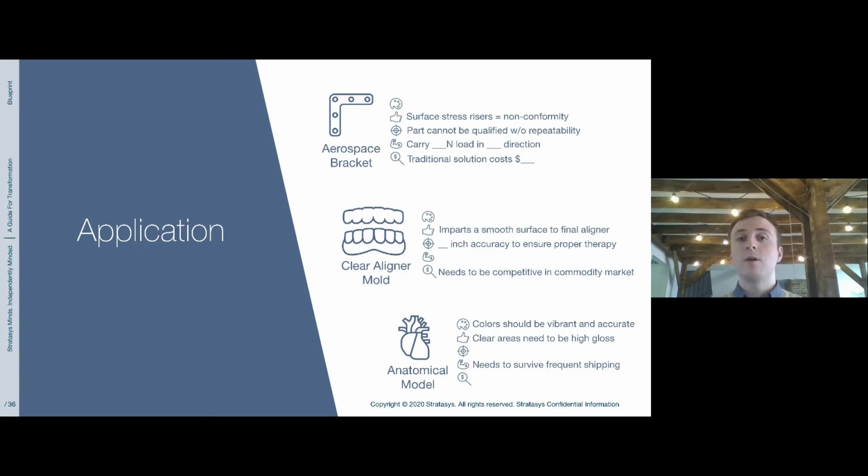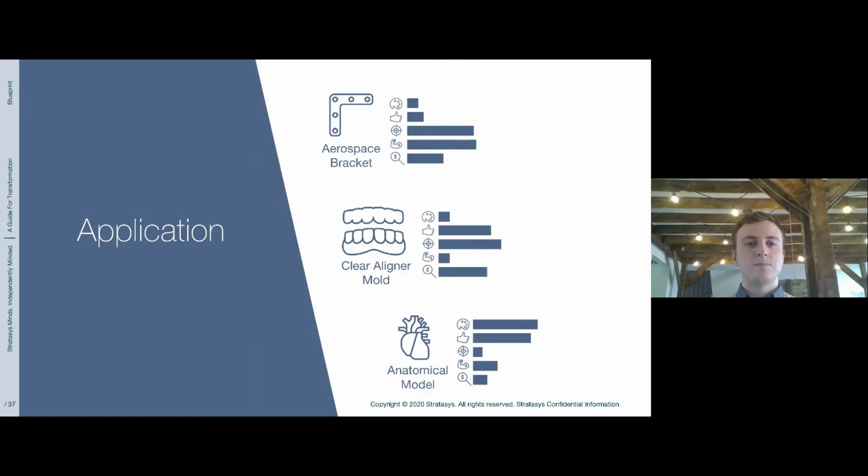And they can generally be pretty well described using the think additively principles. But as you can see, these different principles aren't necessarily always applicable to every application. For example, let's look at color. The aerospace bracket and the clear aligner thermoforming mold, really color isn't an issue at all. But when you get to that anatomical model, its entire purpose is to be demonstrative. So color is almost the most important principle there. So there's sort of a relative importance to these different principles among the applications.